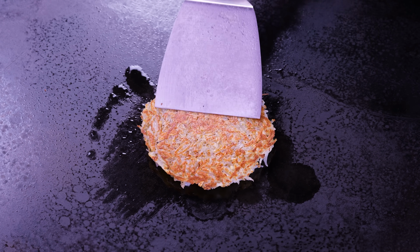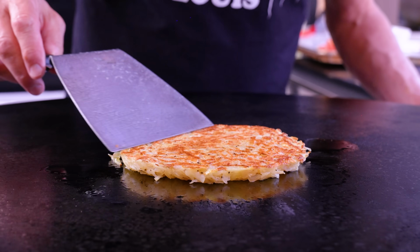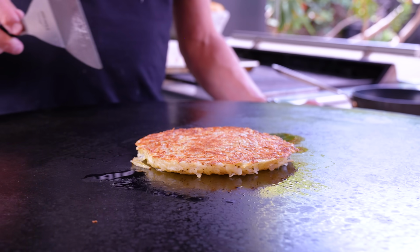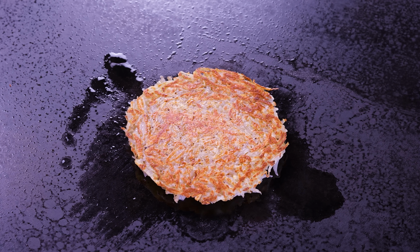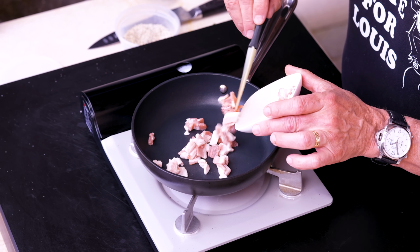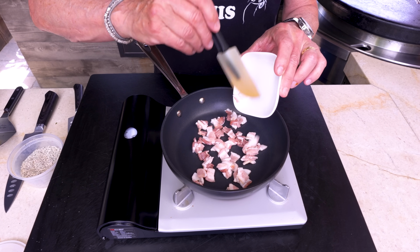So you see, what you want is this gorgeous crispy outside, still light fluffy inside. All right, we can leave that. Let's turn our attention to a pan for some bacon. Okay, bacon time. It's already diced. And then it goes. How much bacon do you want? Oh, like I'm gonna save a little bit.